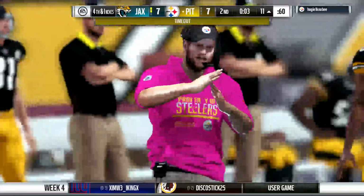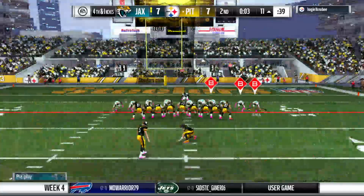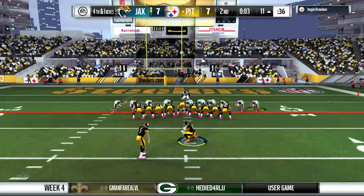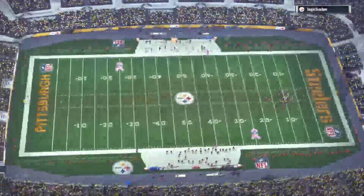Now whistles come in. We're going to get a timeout here by the offense. And with halftime on the horizon, they'll be out of timeouts from here forward. And this one is right through. So we reach halftime here.